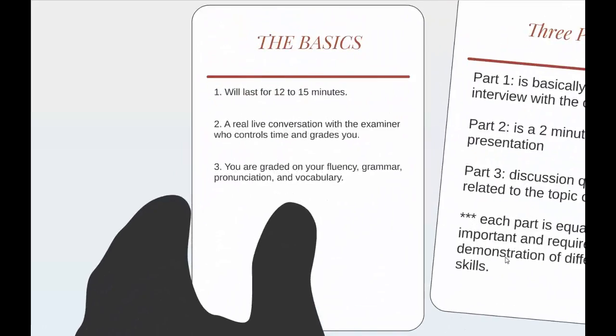All right, the entire exam is going to last for about 12 to 15 minutes. It's a real conversation. You're sitting down at a desk, or at a table across from the examiner, directly across from you, and you're talking with a person. One of the things that makes it a challenge sometimes with the IELTS exam is that you don't know what the person across the table from you is going to say, and you have to be able to respond right away in real time. I think a lot of students underestimate the challenge of doing that. You need to be prepared, because most students don't really prepare for this, and that's why they have difficulty.